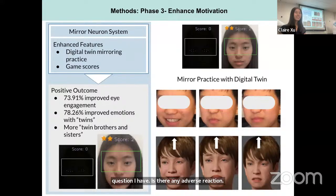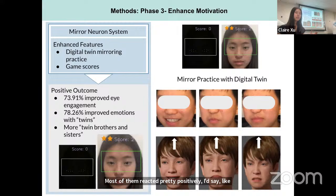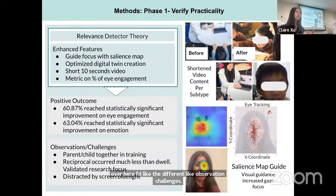Or react badly to it? Can you repeat the question? So some of the adversity or hardships the participants had, that they reacted negatively to this training. Most of them reacted pretty positively. For the ones that reacted a bit more negatively, I tried to address that in the next phases.